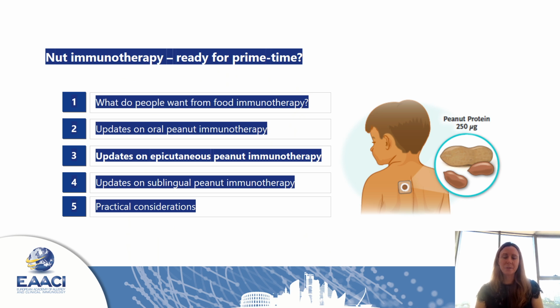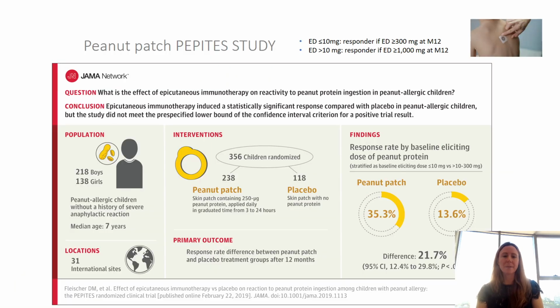Now, what about other sources of immunotherapy? So there is the epicutaneous peanut immunotherapy, which you can see here, which applies peanut protein at 250 microgram dose. So beforehand we were talking about milligrams. In this situation, it is micrograms.